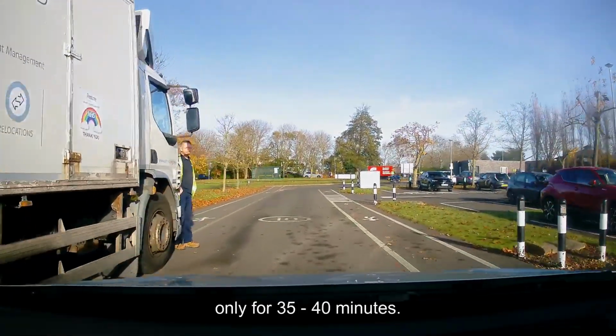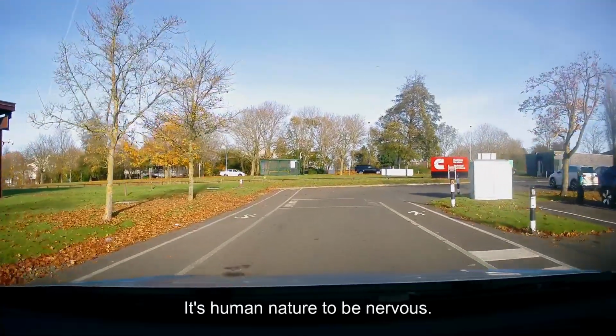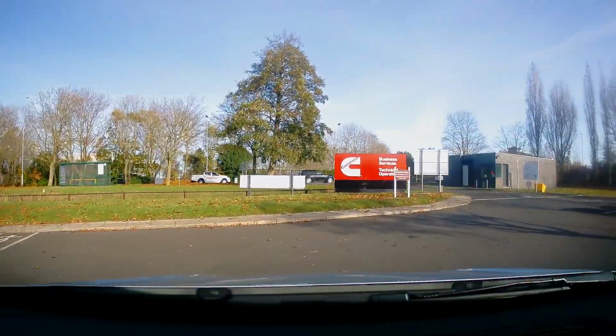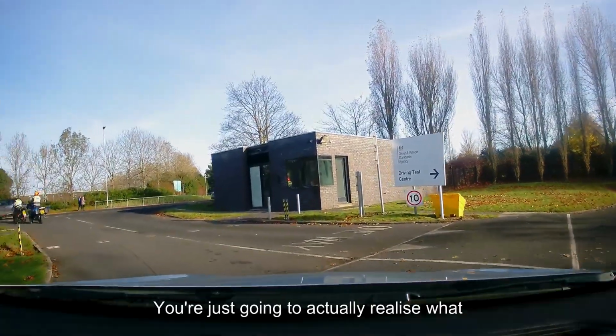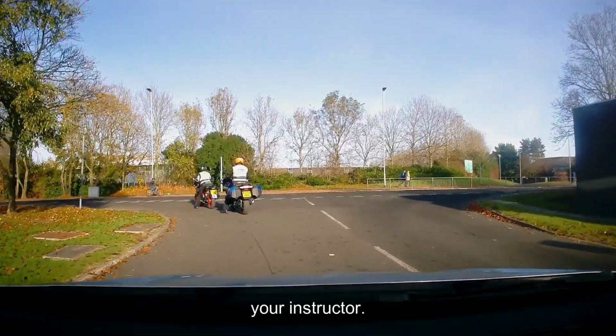It's only for 35-40 minutes. You are going to be nervous. Guaranteed. It's human nature to be nervous. If you're not nervous, then there's probably something wrong. But trust me, your nerves will disappear 5 to 10 minutes into the test. You're just going to actually realise what you're doing is just driving. What you've been doing all the time with your instructor.